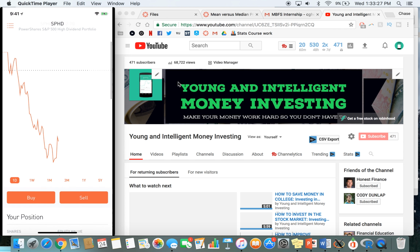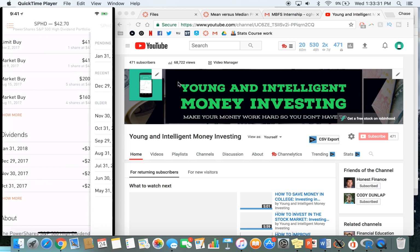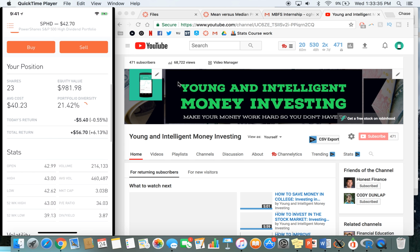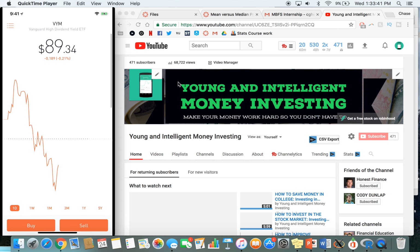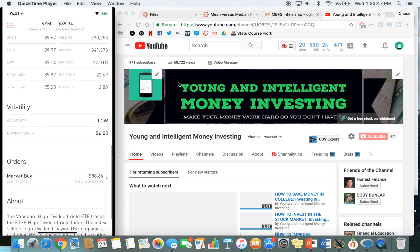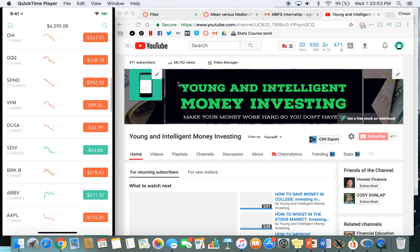SPHD, you guys know this is the low volatility, high dividend yield, pays out monthly. This one's been lagging the S&P 500 a little bit as of late, only up 6.13% on this position, but it does give out that monthly dividend, so it's great to see. VYM is the newest addition. This one's a high dividend yield Vanguard ETF that excludes real estate investment trusts, so I'm really excited about this one. Up 0.8% so far, but I've only had it for a few days.